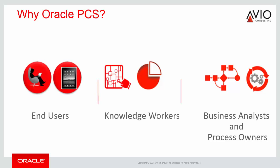Here's a third persona, the end users. Those are the people that interact with the application once it's deployed. Just to net all this out, this simply means that for the business, they get faster response. The business people, the process owners, and the knowledge workers are on the front lines, and they're the ones that feel the pain, and they're also the ones who create the solution.